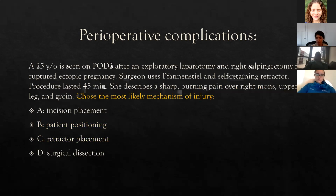All right. And then now we have a 25-year-old patient. She is seen on post-op day 2 after an ex-lap and right salpingectomy for a ruptured ectopic pregnancy. The surgeon uses a Pfannenstiel and a self-retaining retractor. The procedure is 45 minutes. And she describes a sharp burning pain over her right mons, upper leg, and groin.